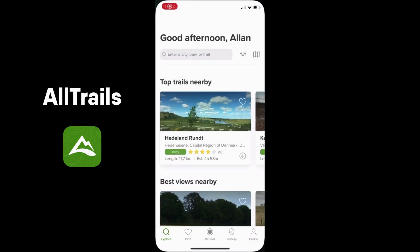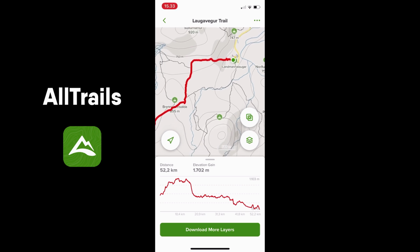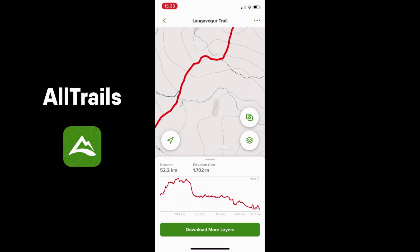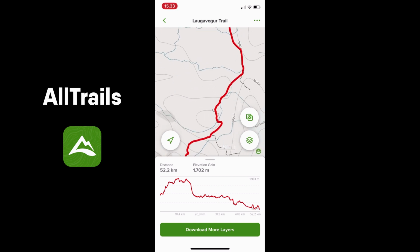For navigation, I use the AllTrails app. You can even use it in airplane mode since it uses your phone's GPS location, but you do, however, need to download the map of the trail you're looking to hike beforehand.